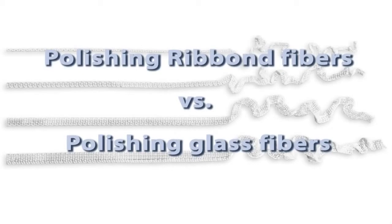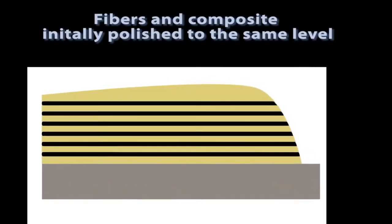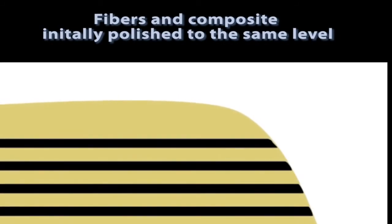Since Ribond's fibers are so tough, they cannot be cut to the same level as the composite with a burr and will therefore feel fuzzy if polished. Being brittle, glass fibers can be cut with a burr to the same level as the resin and will initially feel smooth. However, as the resin wears away over time, the glass fibers will not wear at the same rate. This will result in sharp protruding fibers that will cause irritation to the soft tissue. Thus, in the long term, neither glass fibers nor polyethylene fibers should be polished.